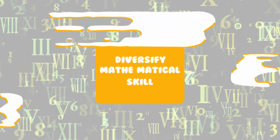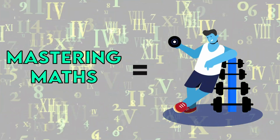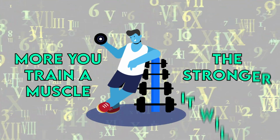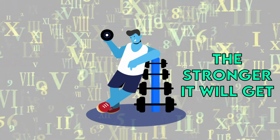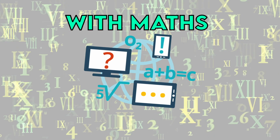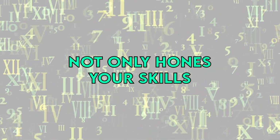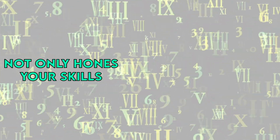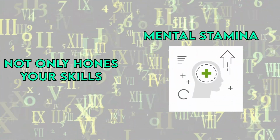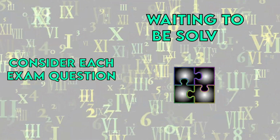Tip number 3, diversify your mathematical skill set. Mastering maths is like going to the gym to build muscle. The more you train a muscle, the stronger it will get. And the more muscles you train, the stronger your body will get as a whole. And with maths, the more you engage with different questions, the better you become at recognizing patterns and strategies. This extensive practice not only hones your skills, but also builds the mental stamina needed to tackle even the most daunting of questions. Consider each exam question as a puzzle waiting to be solved.